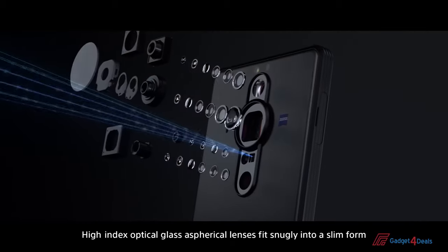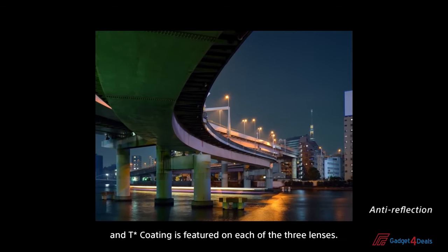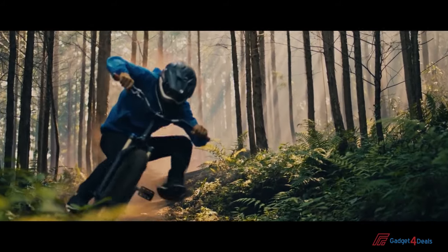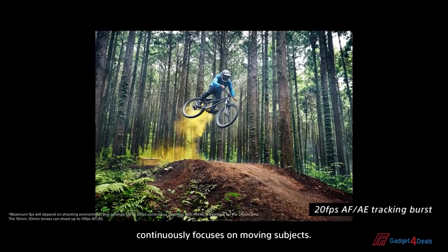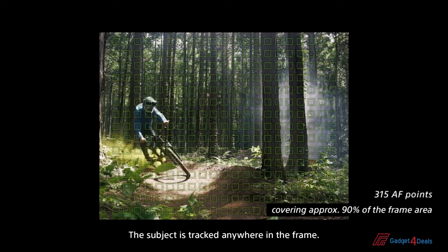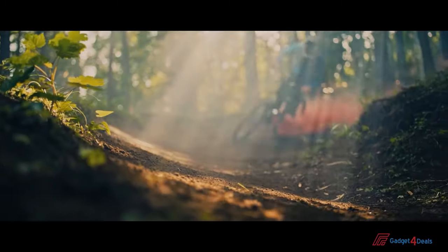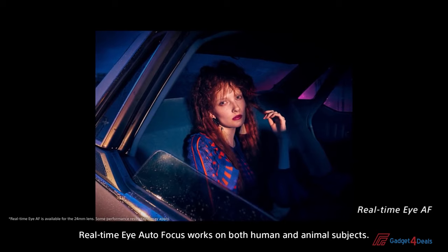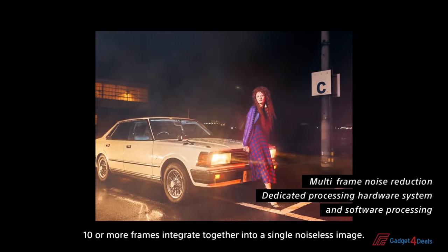High-index optical glass and spherical lenses fit snugly into a slim form, and T-star coating is featured on each of the three lenses. Technologies from Alpha cameras provide spectacular speed performance. Real-time tracking accurately detects and continuously focuses on moving subjects. The subject is tracked anywhere in the frame, and the fast readout sensor significantly reduces rolling shutter effect. Real-time eye autofocus works on both human and animal subjects. 10 or more frames integrate together into a single noiseless image.